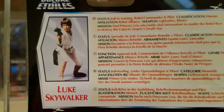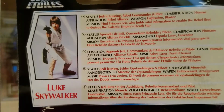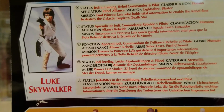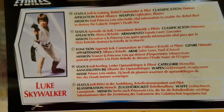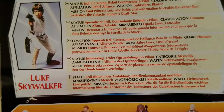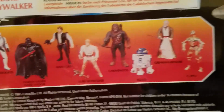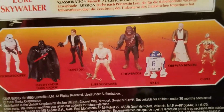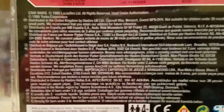Let's take a look at the back of the card. There is the kind of file card or information in the 5 different languages. Let's see. It looks like we got some French going on. We got some German. We got some Spanish, and I think Dutch is the last language. And then here's the original. I believe the original 8 that came out with this Power of the Force 2 line, and you can see all the different languages again there.